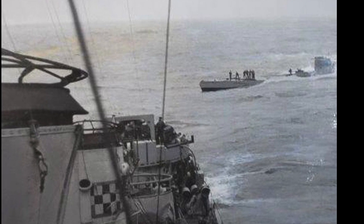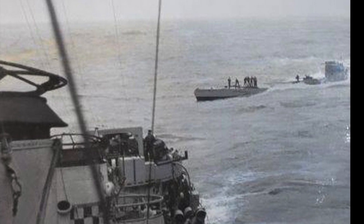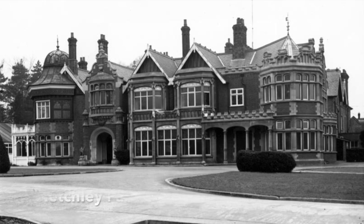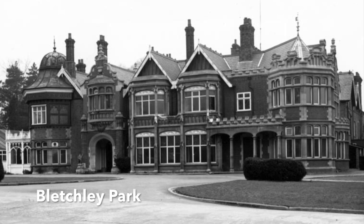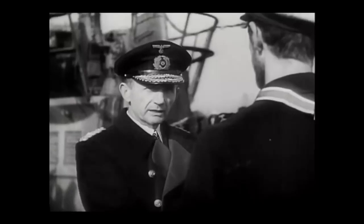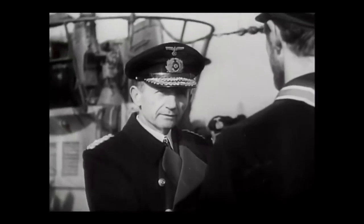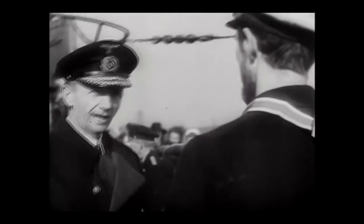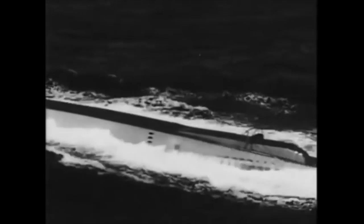The U-110 sank the following day, and the code books were sent to Bletchley Park in England to assist with breaking German codes. The capture of the submarine was kept top secret. The German naval command assumed she had been destroyed by enemy action and her crew had perished at sea. Several more times, Royal Navy boarding parties managed to get aboard foundering U-boats to snatch papers and Enigma machines.